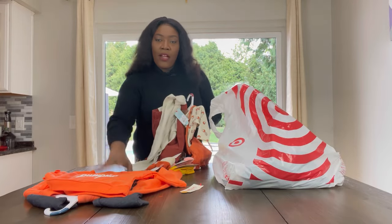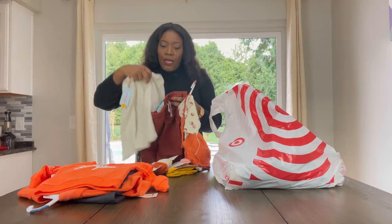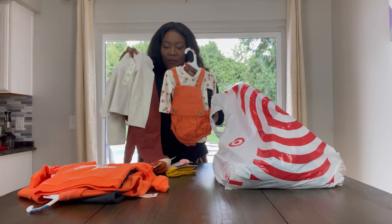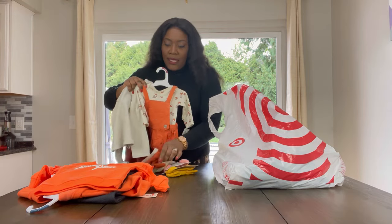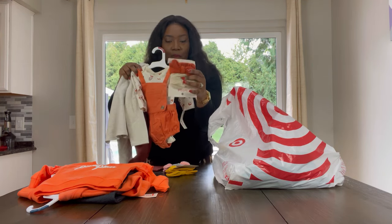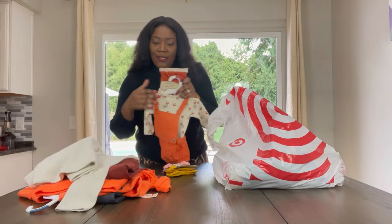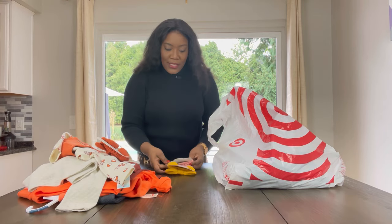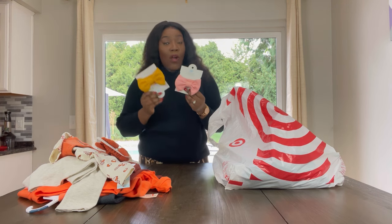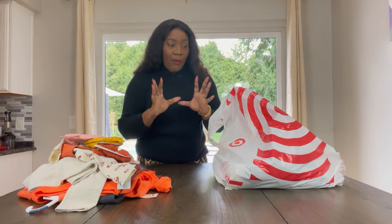So along with the informal outfit, I also went ahead and picked up another set of matching fall outfit for the kids. This will be for their fall photo shoot. So this is the bow that goes with this, and this is her brother's outfit. So really nice and cute. And these are just additional bows, because I like to pair the bows with onesies or dresses, whatever it is, it makes the outfit pop.